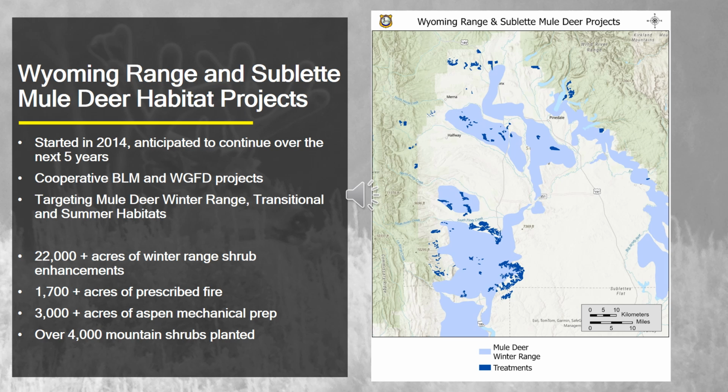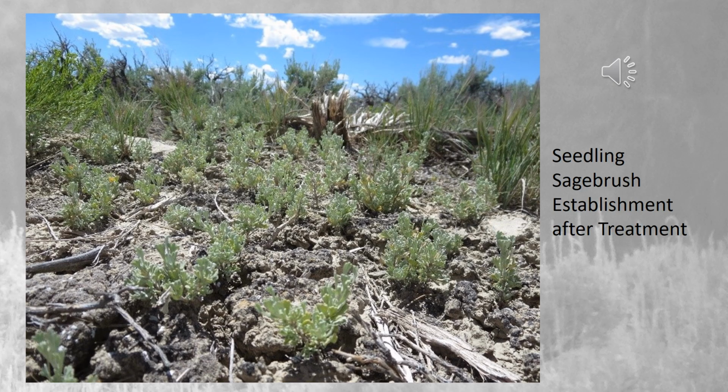The project map on the right identifies areas that have been treated from 2014 to 2023, and the light blue represents mule deer winter ranges to help highlight where projects have taken place in relationship to various seasonal range habitats. The following are some photo examples from the project. As mentioned earlier, we strive to establish younger age classes of shrubs following treatment. This image shows seedling sagebrush establishment after a mowing treatment, and this photo was taken 2 years after implementation.